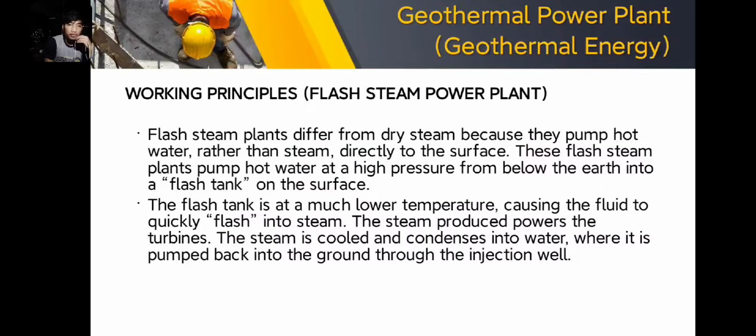So the next one is the flash steam power plant. So unlike dun sa dry steam na directly pinapump yung dry steam na nanggagaling sa underground, dito yung hot water ang ipapump sa tank, and then yun yung magkakaroon ng steam. So flash steam plants differ from dry steam because they pump hot water rather than steam directly to the surface. These flash steam plants pump hot water at a high pressure from below the earth into a flash tank on the surface.